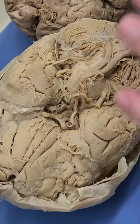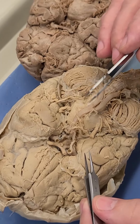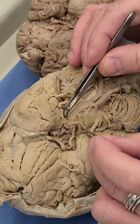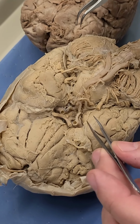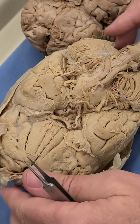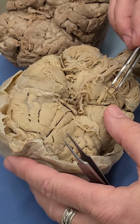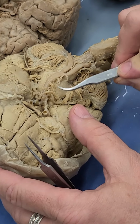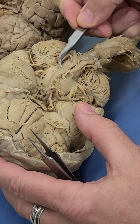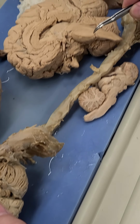And on these, because of all the other structures in the way, it's really tough to identify the trochlear nerve, which is also going to come out from the midbrain and then wrap around and go up to the orbit as well. But the trigeminal has the same general orientation that we saw in the sheep. So as you look at the floor of the brainstem, you can see the big pons here, and you can see the size of the pons here.